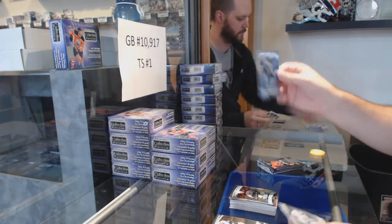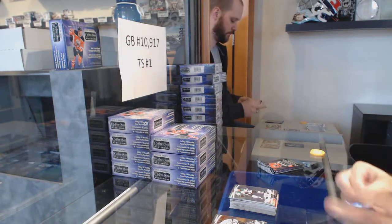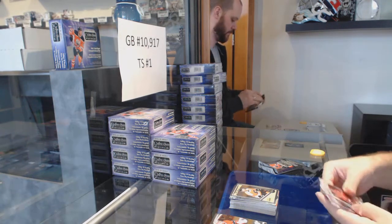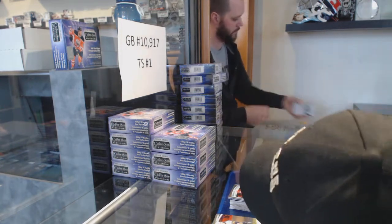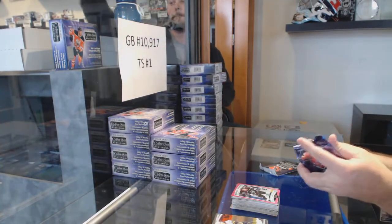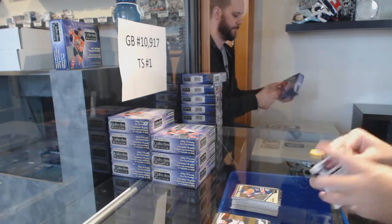Marquee rookie for the Avalanche, Makar. And we've got an Arctic Freeze to 99 for the Dallas Stars, Jamie Benn. So Arctic Freeze, kind of like a little rainbow looking. We've got a rainbow Klefbom for the Oilers and a retro Claude Giroux for the Flyers. Marquee rookie of Hirose for the Red Wings. And we've got a pink marquee rookie of Nikolai Prokhorkin. Matte pink, it's actually called. We've got a marquee rookie of Kubalik for the Chicago Blackhawks and a retro of McDavid for the Oilers.